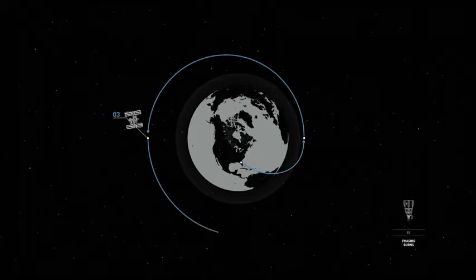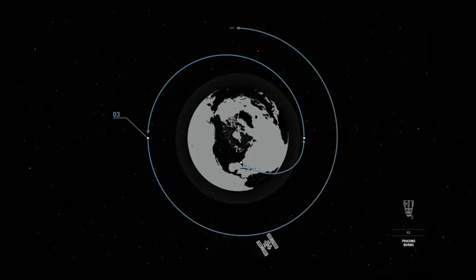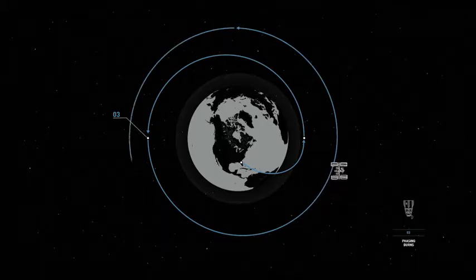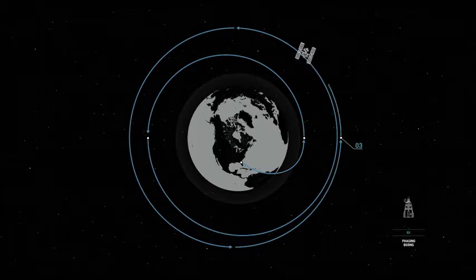And you can actually see what Dragon has been doing over the past 24 hours right now on your screen. Immediately after that Dragon spacecraft separated from the Falcon 9 rocket, it began what we've called the activation and rendezvous phase of the mission.